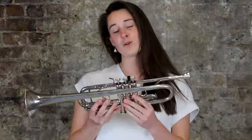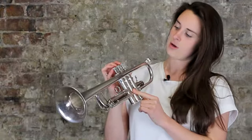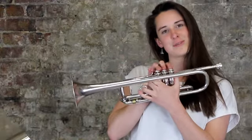Finally, about 200 years ago, the trumpet that we still play today was invented. Now the valves, which are the buttons that we push down, basically change the length of tubing that the air can travel through. So now all those tubes and extra notes from the natural trumpet we've got at our fingertips.